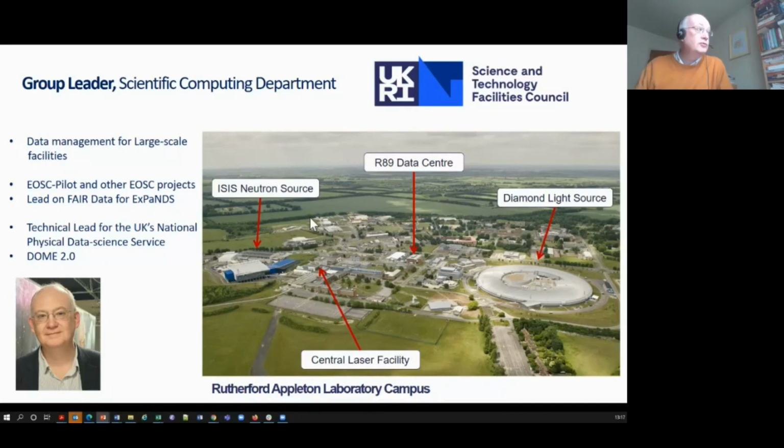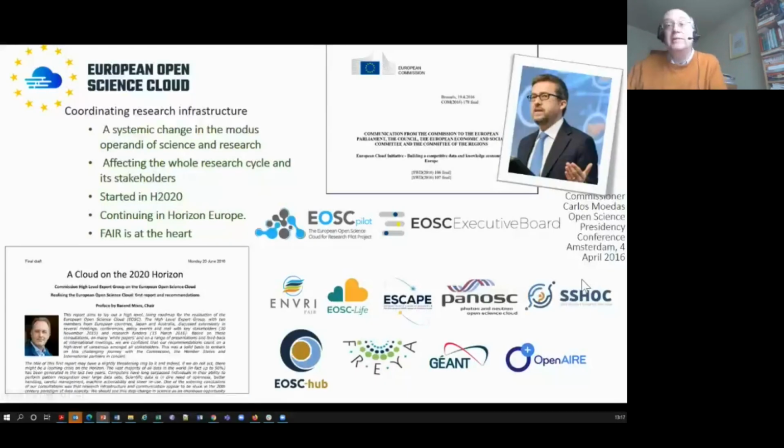I'm sure the European Open Science Cloud is familiar to many people as a major European activity to try and coordinate the development of research infrastructure across Europe, bringing large-scale infrastructure together. It started about 5 years ago with reports that came out then, setting the scene for it. We were involved in a major project called EOSC Pilot, which we led, setting some of the feasibility and groundwork studies for it.